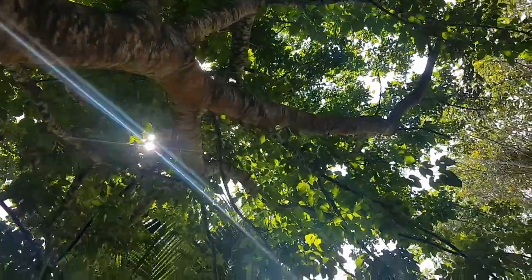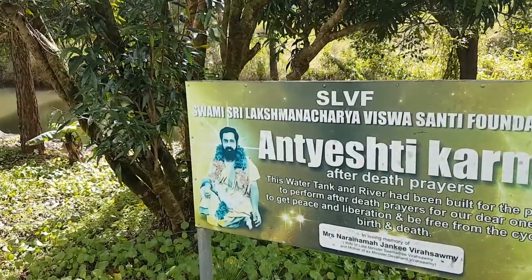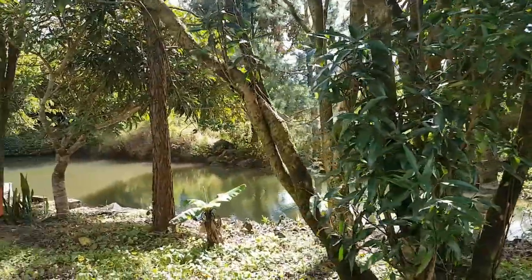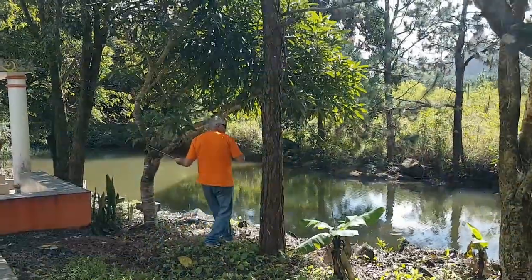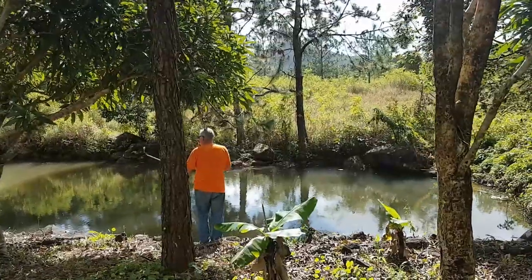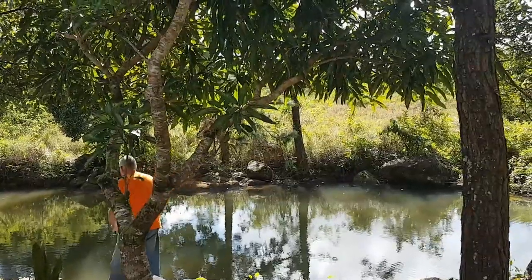Gotta love your trees. So here's a river or a small dam for people to come and perform after-death prayers for their dear ones to get peace and liberation and be free from the cycle of birth and death. So here's the pond. It actually has fish in it. But I've just spotted a bridge. So we'll probably look at the fish now. Oh, look, they're all coming out. They recognize me as a person. Let's check out the fish as they all swim away from me. I was onto you. You don't have any food.